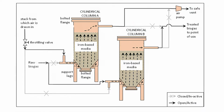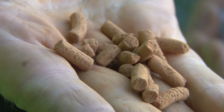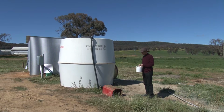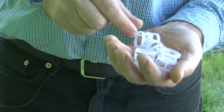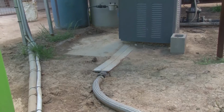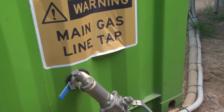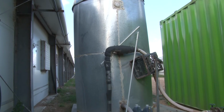Biogas is often treated to remove hydrogen sulfide before the biogas is used. This can be done by passing the biogas through a solid medium containing iron oxide that reacts with and removes the hydrogen sulfide. Pork CRC demonstration piggeries are also trialling a lower cost biological process for removing hydrogen sulfide, which has proven to be very effective. Once treated, the biogas is sent to engine generators to produce electricity or to a hot water system.